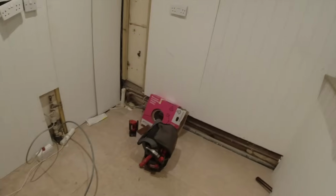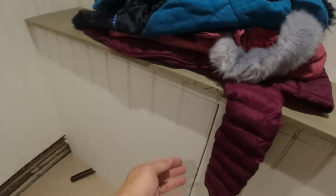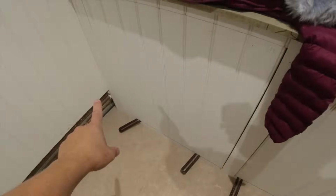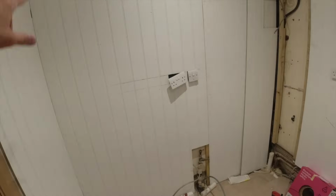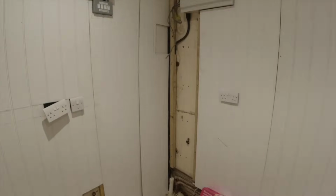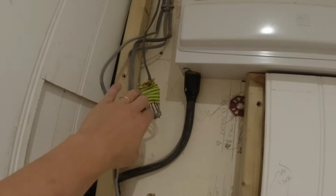The old utility, I don't know if you remember from, I don't know how many videos back, months ago. I sorted out all the underfloor manifolds in here. This was a utility, but obviously it's too small, so they've built one in the garage now. This is what I inherited from the last guy, so this has not been touched. So I've got to sort these cables out today.